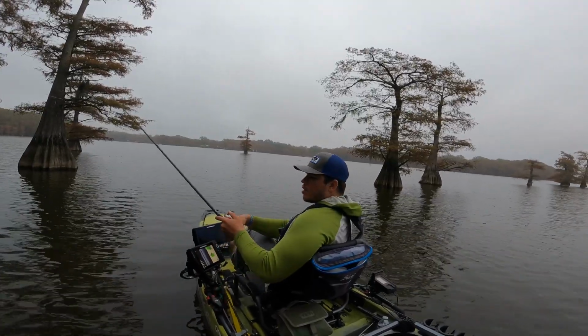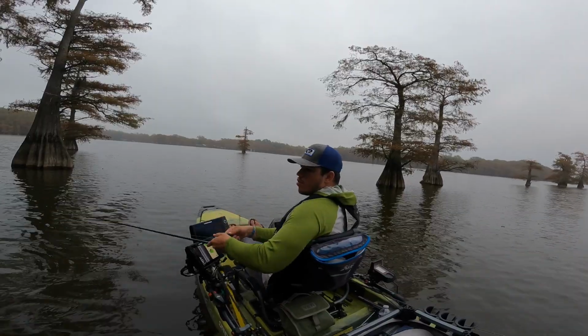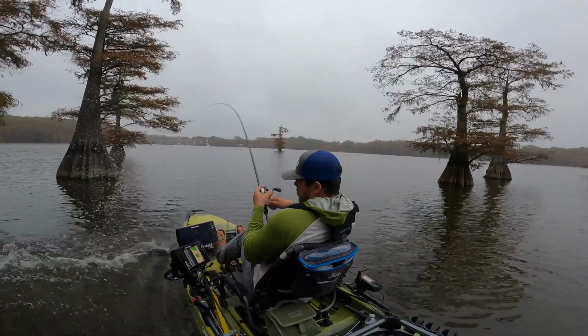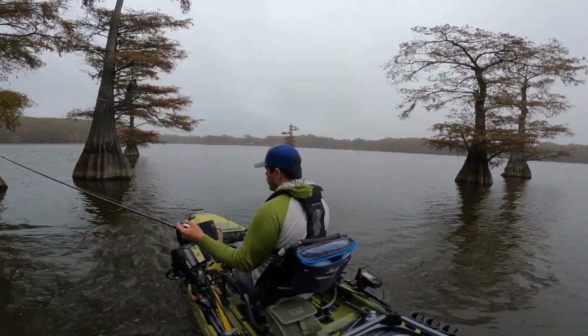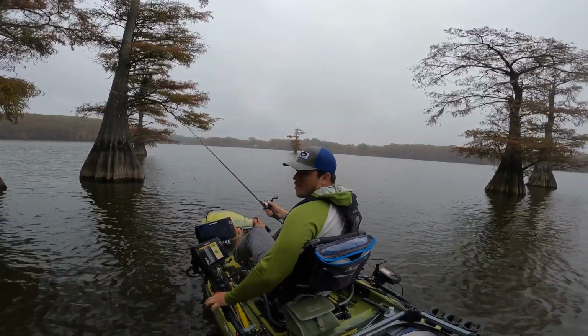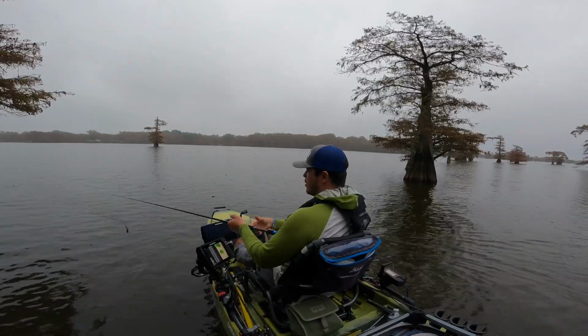Just got blown up on the frog. Oh, came off. That was a frogfish at least. That was a bad hook set. It's probably like a 16 or 17 inches.